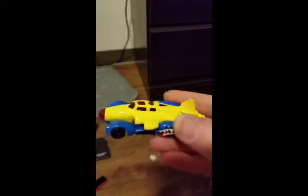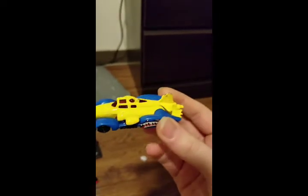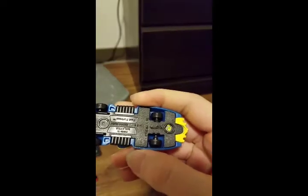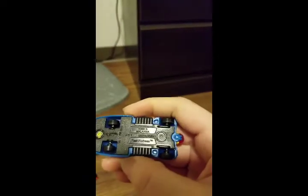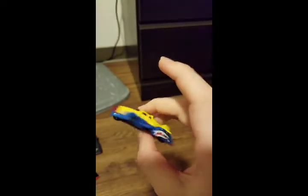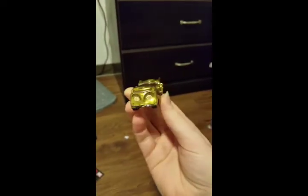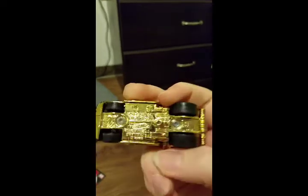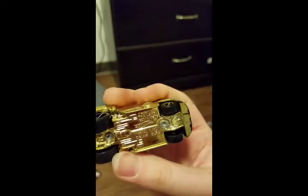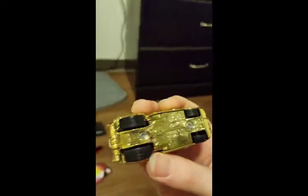This one's dude. Does anybody know what this is? Little Yellow Submarine. It's so cute. But the name of it is called Fast Fortress. But it's like a yellow submarine airplane, dude. It's awesome. And then anybody know what this is? Since Star Wars is coming out, does anybody know who this is? It's C-3PO. His name's not on here. Which just makes me mad.